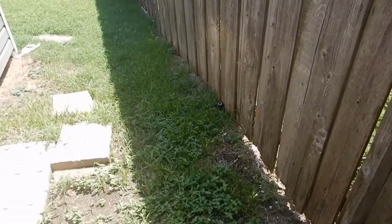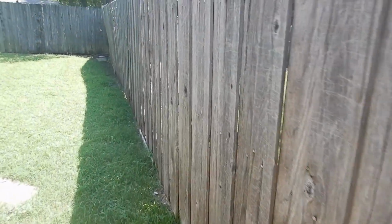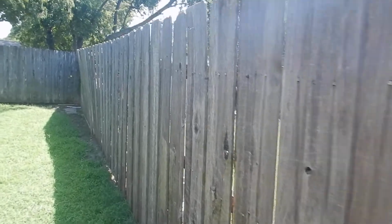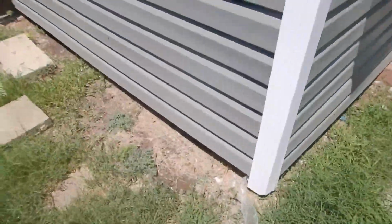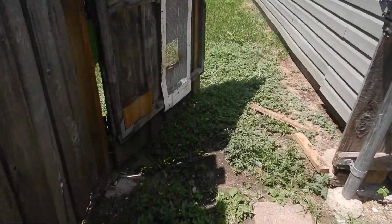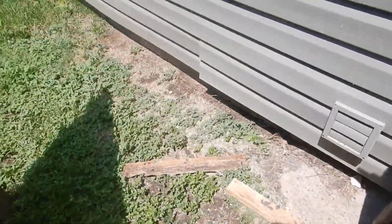Not the best gate, by the way. Not the best fence. Fences are beyond the scope of this inspection. You think that fence is cattywampus? I do. It's all messed up. Alright. Coming on along. Looks like we have a little window for the dog.